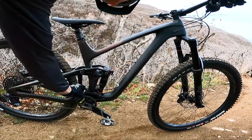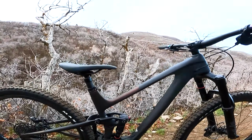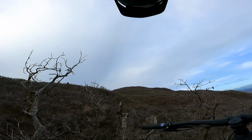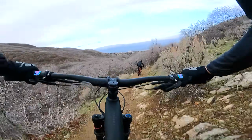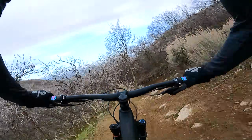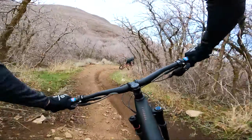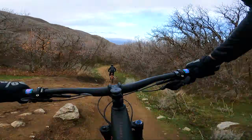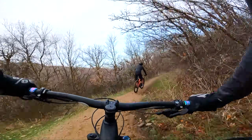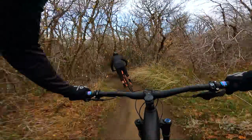Rocky Mountain sends almost all their bikes with a chain guide on the top there. I don't know why they don't all do it. What I think I was saying is the bike just feels so easy to move around on and very nimble. And it's not a huge long travel bike like the one Tyler's on up there. He's on that Pivot Firebird.